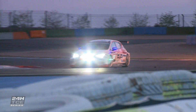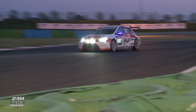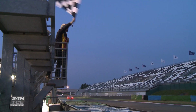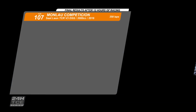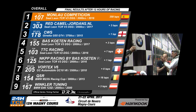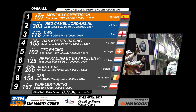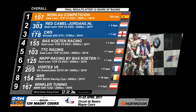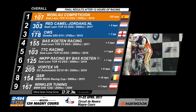9 o'clock in the evening, just as it's getting dark, and with almost no brake pads left, the number 107 Seat Leon from the Spanish team wins the race. After a hard-fought half a day of racing, Monlau Competition take the win of the Hankook 12 Hours of Magny-Cours. 3 laps between them and the 303 Red Camel in second position.